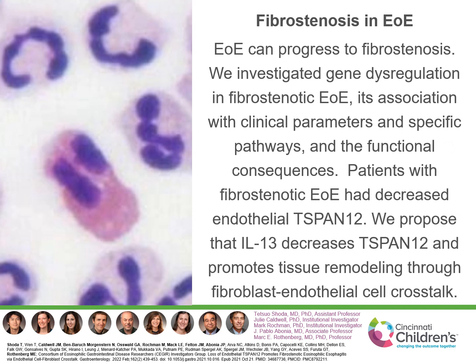EoE can progress to fibrostenosis. We investigated gene dysregulation in fibrostenotic EoE, its association with clinical parameters and specific pathways, and the functional consequences. Patients with fibrostenotic EoE had decreased endothelial cell TSPAN12. We proposed that IL-13 decreases TSPAN12 and promotes tissue remodeling through fibroblast-endothelial cell crosstalk.